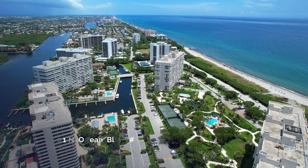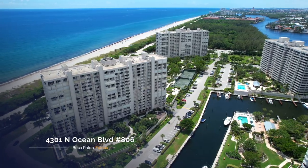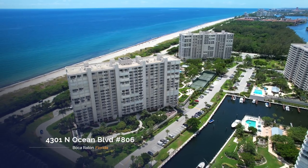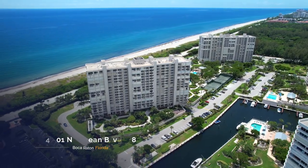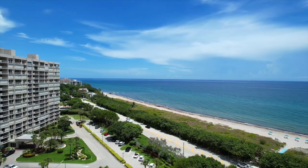Of course. What Chris doesn't know is that the team is already here at Sea Ranch, the most desired location for ocean views in all of Boca Raton. Right at the corner of Spanish River and A1A, you have unobstructed views across the whole horizon. Can you imagine watching the sunrise every single morning from here?